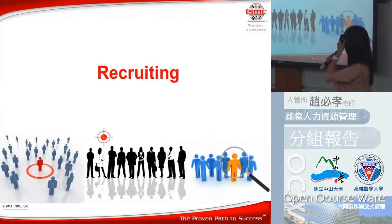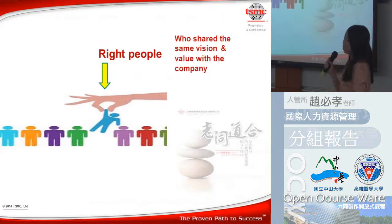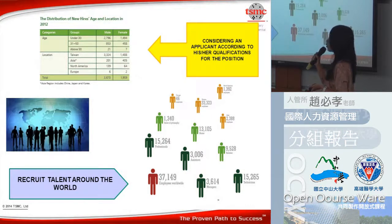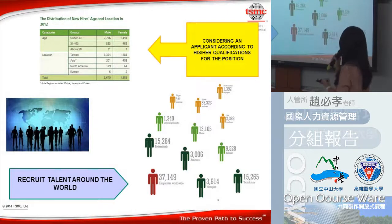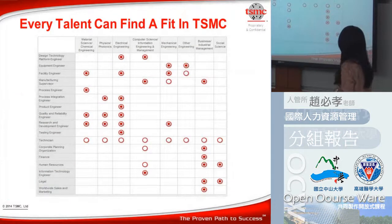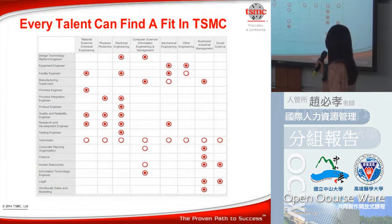So let's go to the part on recruiting. TSMC always chooses the right people to be its employees. The right people means people who share the same vision and values with the company. And from the first picture, we can see that TSMC considers an employee according to his or her qualifications for a position rather than age, nationality, or gender. And from the second picture, we can see that TSMC recruits talent around the world. And every talent can find a fit in TSMC.